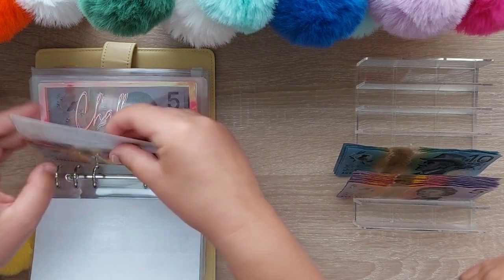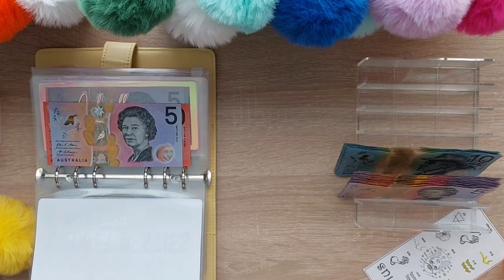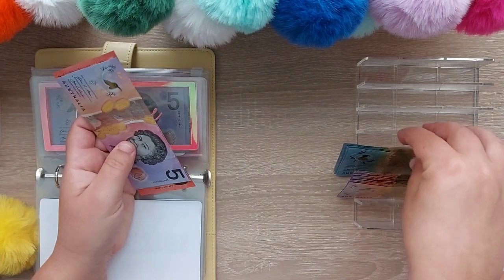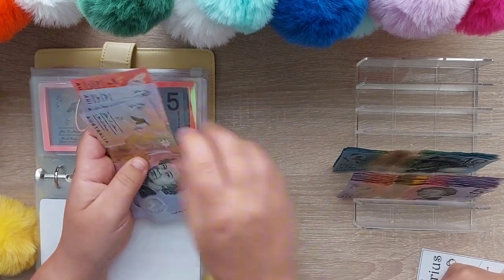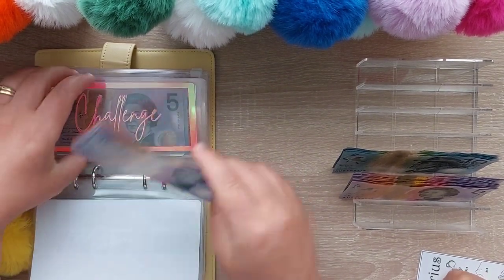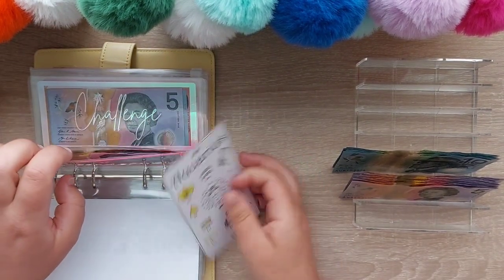Up next is the Aquarius challenge, and that is getting 20. Yeah, colour in that one at the top. That's all I like. Yeah, colour it in. So 10, 15, 20. That now has 20, 35, 45, 50. Hey, Mama. And that is the icon colored off.